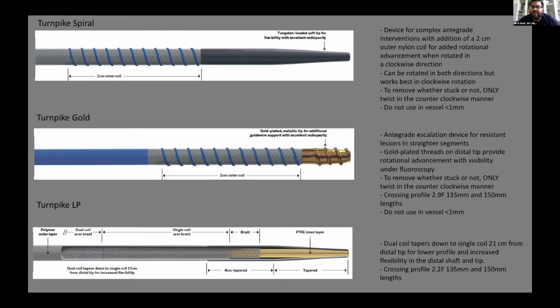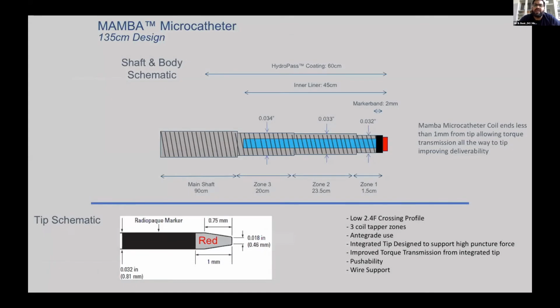When using a Turnpike Gold, it's important to understand the directionality of the coils and the tips. To remove the catheter, you want to twist in a counterclockwise manner. Otherwise, you risk dislodging the gold tip, which has happened to us a couple of times as well. Probably my favorite catheter in this family is the Turnpike LP. Again, a dual coil. It tapers down to a very low 2.2 French crossing profile, available in the standard 130 and 135 lengths.